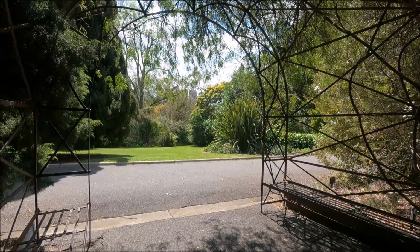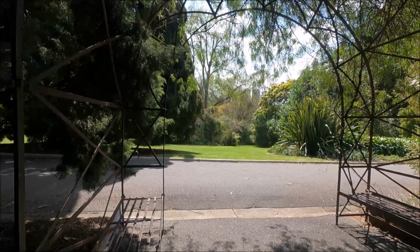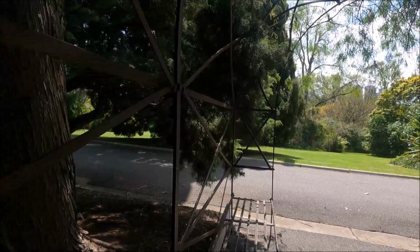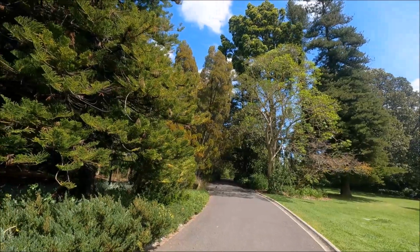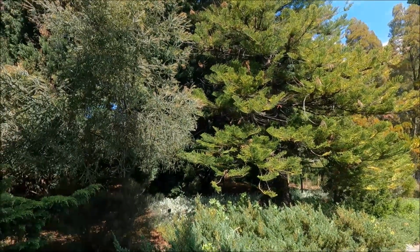Hello everybody. So I found this nice little shady alcove here. So I thought I'd take a seat and rest my weary legs and relax for a while in the shade. It is constructed of wrought iron struts and panels all bolted together, and is designed as an open framework for vines to crawl over and provide shade to the lucky occupant inside.